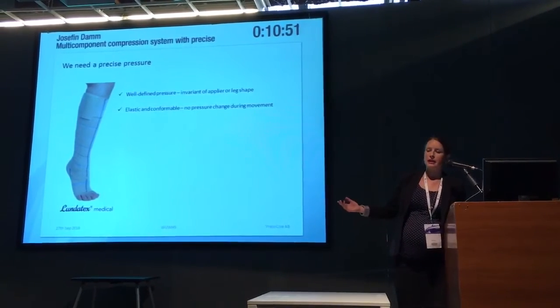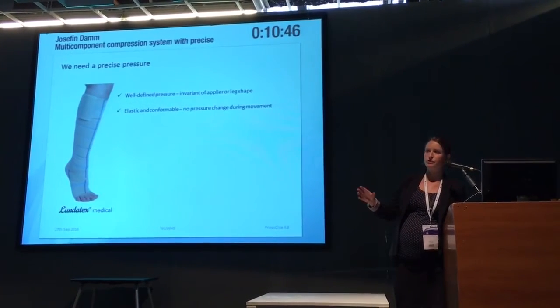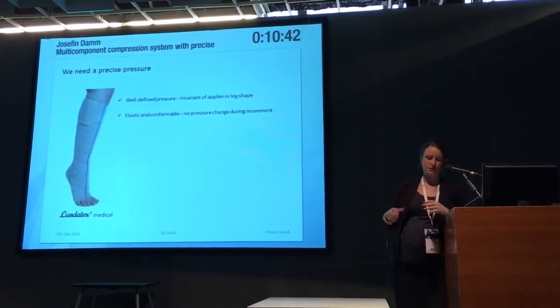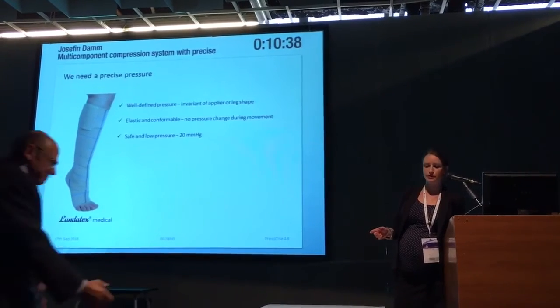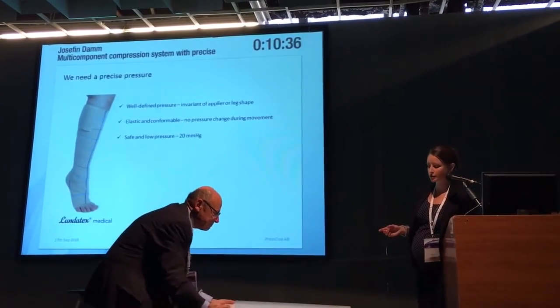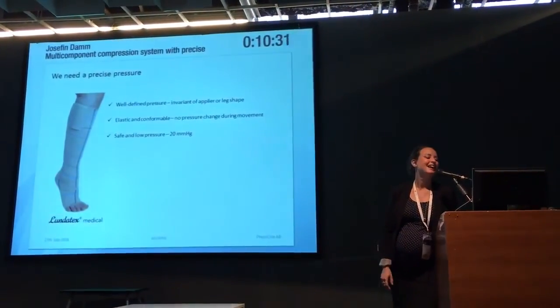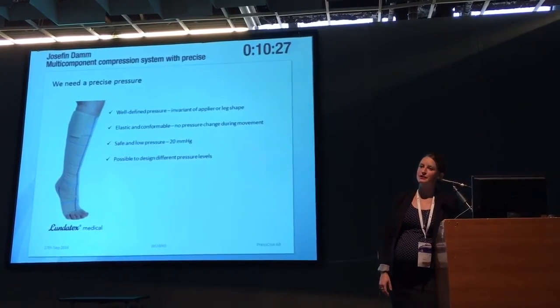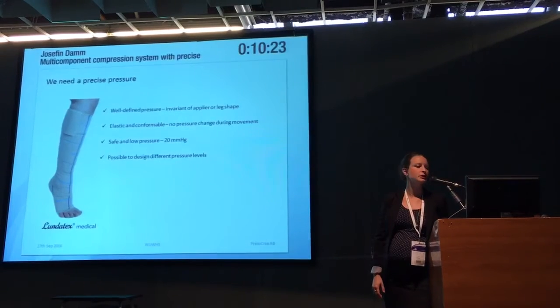The material is elastic and conformable, so you will have no pressure change during movement or after edema reduction, because the material adapts to the changes in circumference. For this specific system, we have chosen a safe and low pressure, 20 millimeters of mercury. But it is also possible to design different pressure levels with this material that we have.